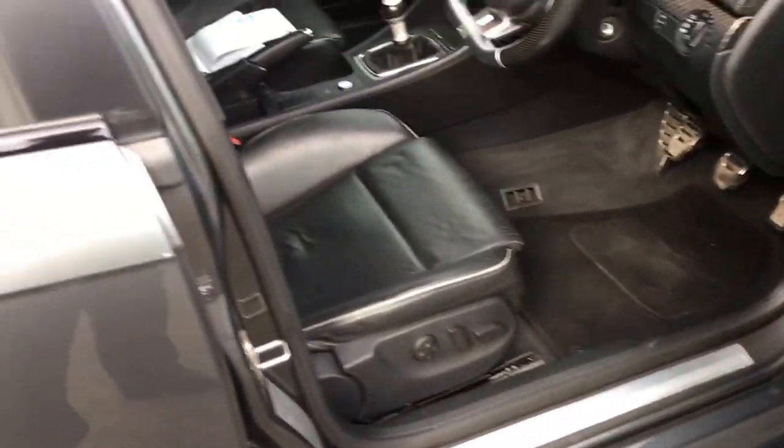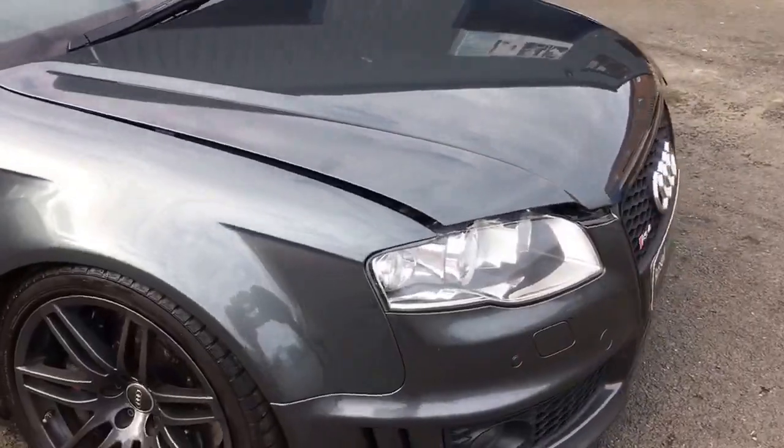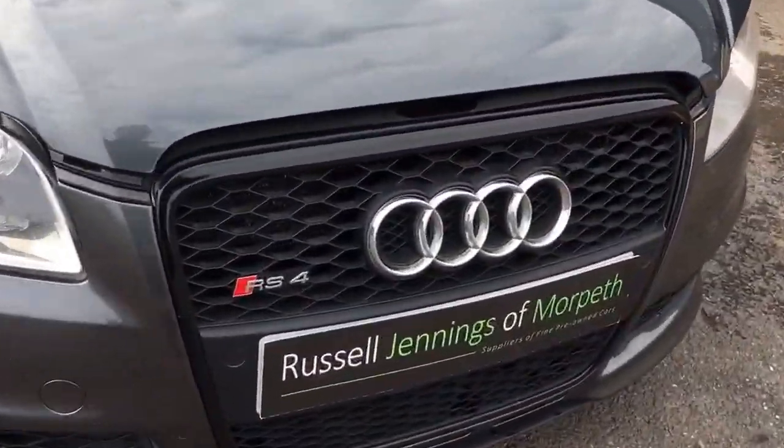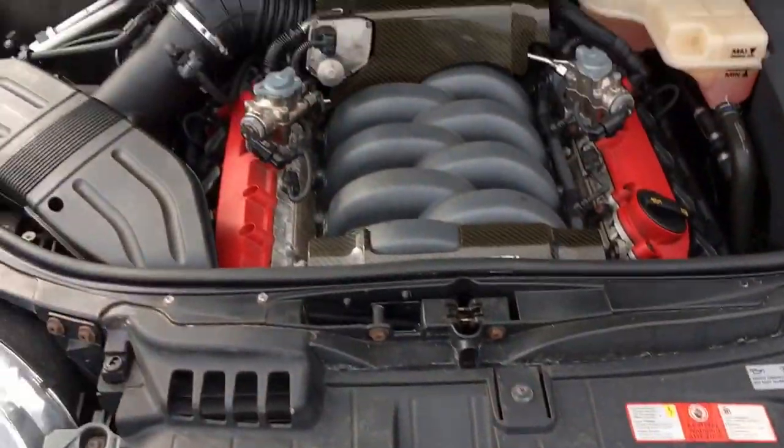Just a quick glance in there. 98,028 miles on the clock, and I'll tell you a bit more about the interior in a second. Funding the car, you could finance this car up to 4 years. We've got some good rates of finance, and also taking your car in part exchange is not a problem.